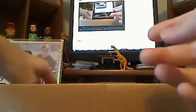All kinds of Kirby Puckett. Can't go wrong with too much Puckett here. Never seen that card before, actually. Haven't gone through these cards before, so not really sure what's in them other than what's marked on the boxes and that sort of thing. Still going, Kirby Puckett. Puckett, Puckett, Puckett.